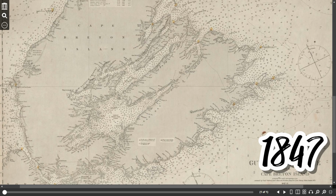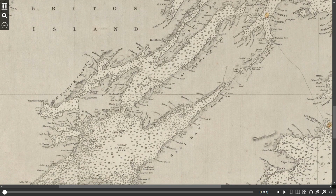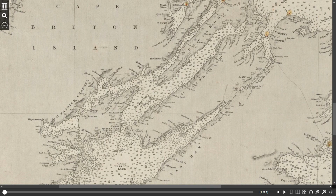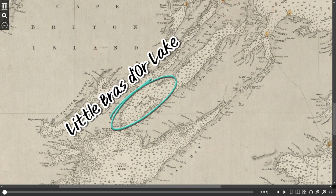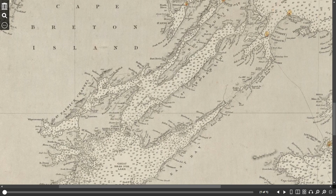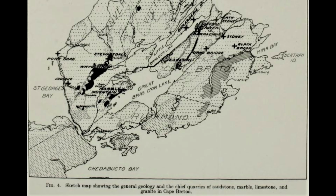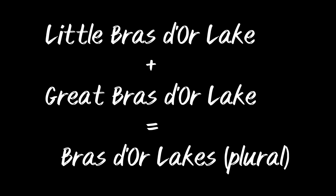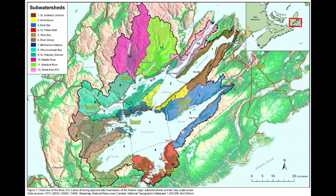The 1800s. In the 1800s, we see a change. From Great Labrador to Great Bras d'Or. And the body of water north is called Little Bras d'Or. Same for this map. In the past, it was more likely to be called the Bras d'Or Lakes, plural. But today you're more likely to hear it referred to as the Bras d'Or in singular form.